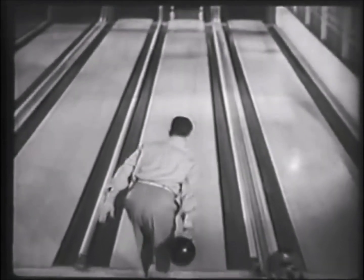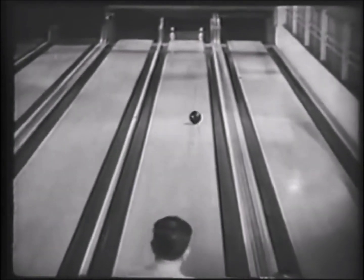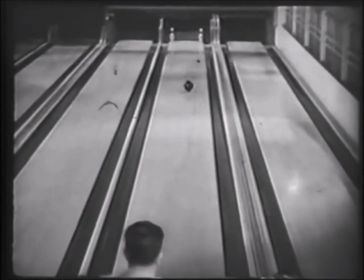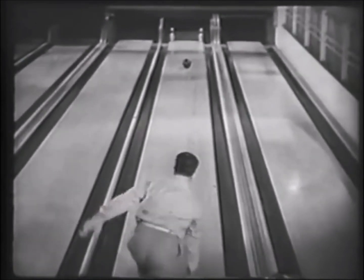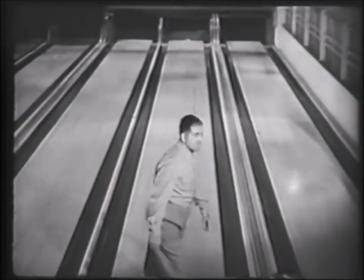The first ball travels as slow as a snail at another snail's funeral. The second ball will have to smack it at exactly the right spot on the alley. Watch. Yes, sir.